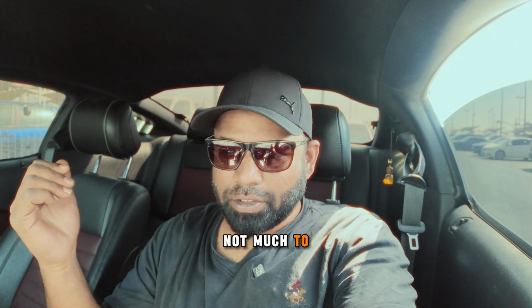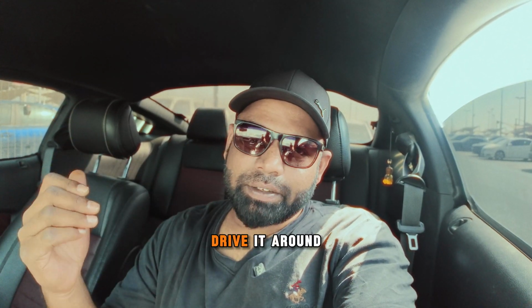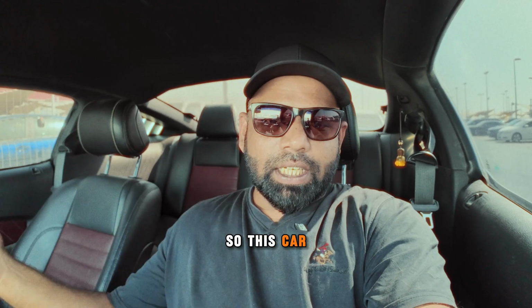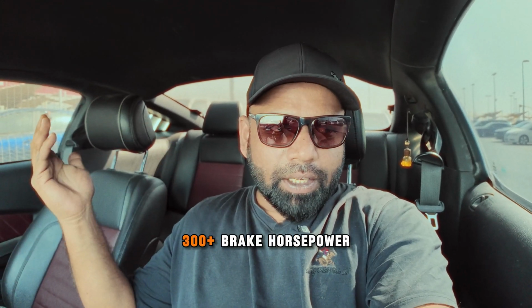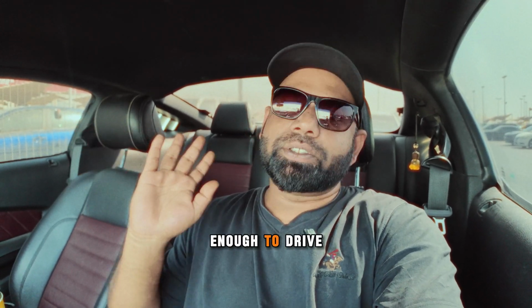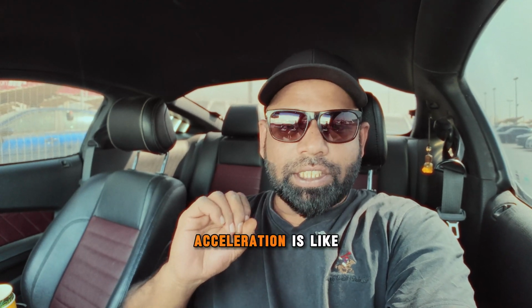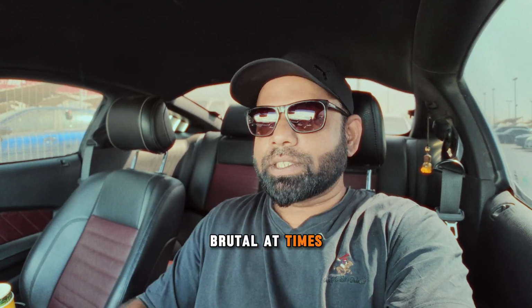Not much to talk about, but it is really a beast when you actually drive it around. This car has around 300 plus brake horsepower. 300 bhp is more than sufficient to drive around in the city, and it's got great pickup. I mean, the acceleration is brutal at times.